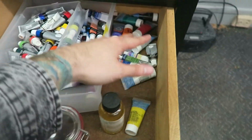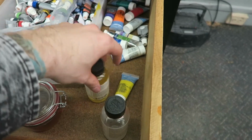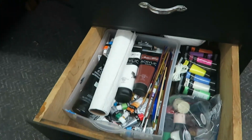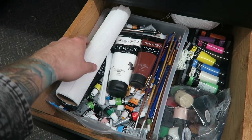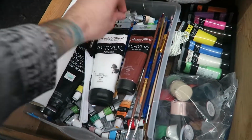These I think are some acrylics, but yeah, these are my oil paints. Here's some turpentine and some mixing mediums and stuff for oil. Here's my acrylic. This is the drawer I mostly play around in. Some of my favorite brushes, palette knife, some of my paints.